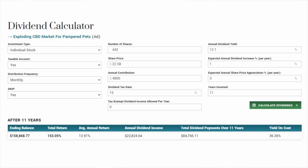Or well, $400 a month basically, right? I know there's 52 weeks in a year. But again, that 11-year investment period, and that allows us to move on to the graph showcasing each year throughout that 11-year period. Just look at the bottom right. Your new balance isn't $90,000 anymore like it was with KO. It's $158,868.77. That's an incredible return.